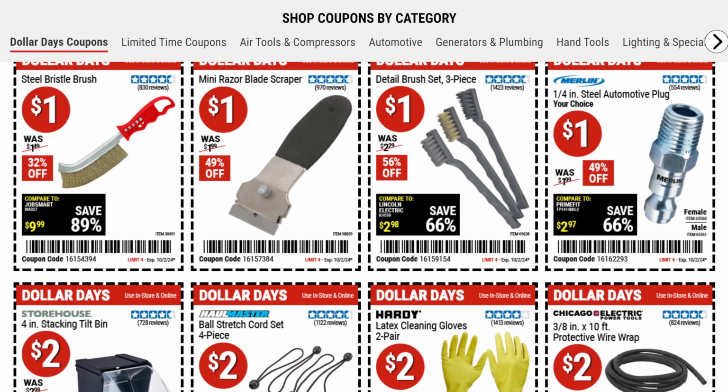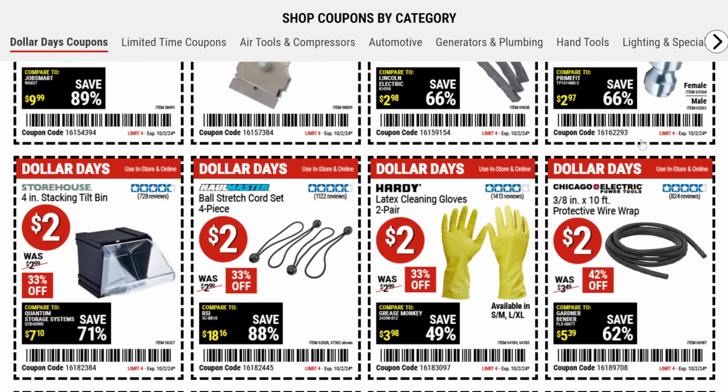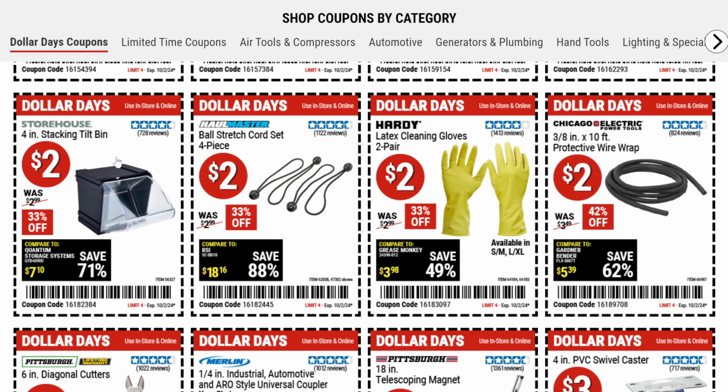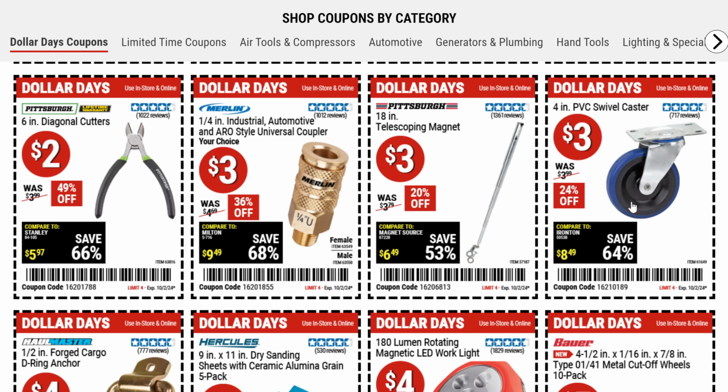In airflow lines, there's automotive and there's mechanical. Anyway, if you're looking at that, you know what you're looking for. The stacking tilt bins, those are nice for $2. Ball stretch cord for $4. Hardy latex cleaning gloves for $2. Protective fire wrap there, 3/8 inch for 10 feet, for $2. The diagonal cutters, they're all right. They're not my favorite, but for $2, if you're on a budget, I get it.